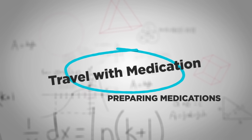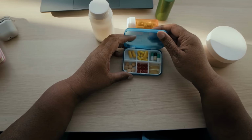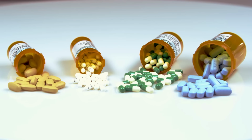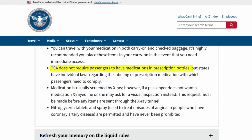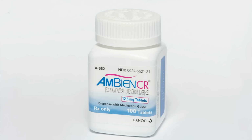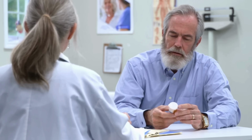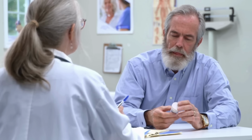Now that you know what you can and can't bring, let's talk about how to properly prepare and pack your medications for security, starting with the containers and labeling. According to TSA guidelines, pills and tablets don't technically need to be in their original prescription bottles. So while you can put them into unlabeled containers or into a pill organizer, you might not want to. If you are traveling with controlled substances like Ambien, Vyvanse, or Adderall, it's strongly recommended that you keep these in their original labeled prescription container.